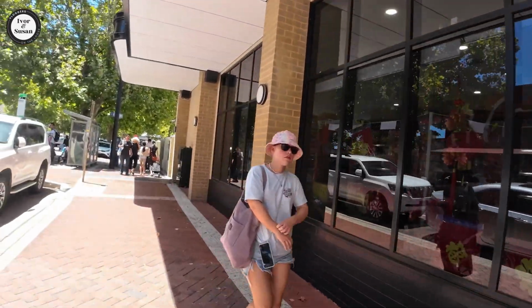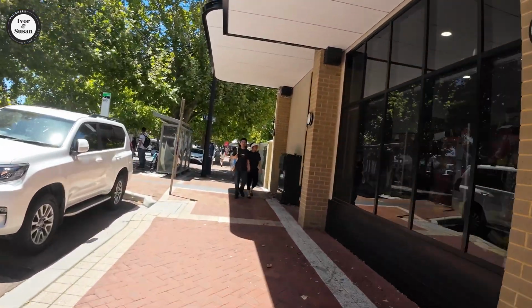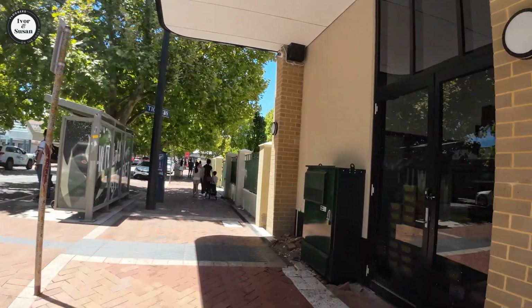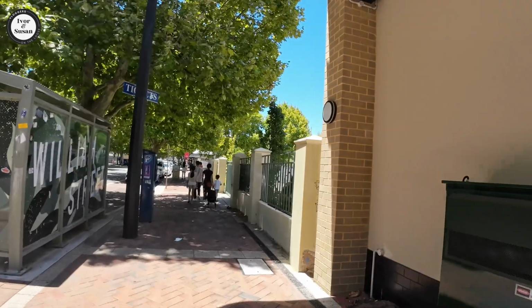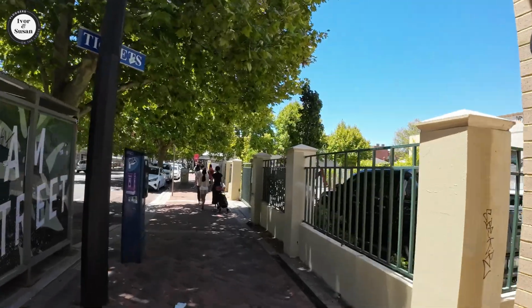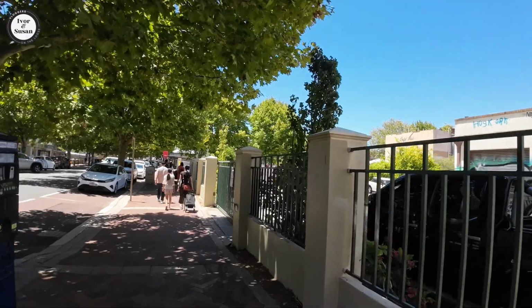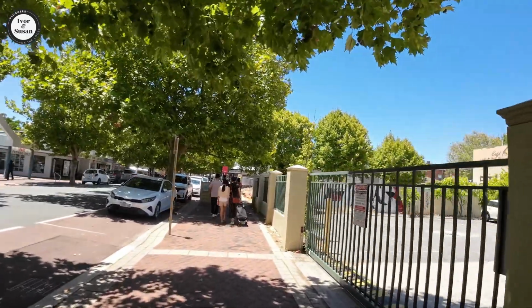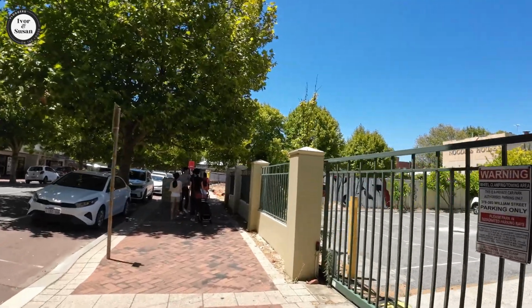Beautiful suburb over there. Nice green parks and that. Plenty of shopping, plenty of pubs and restaurants and stuff. Really nice. Only 7 kilometres from the Perth CBD, northwest of the Perth CBD, on the Swan River, guys. And 10,500 people live out there in Nedlands.